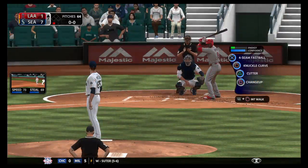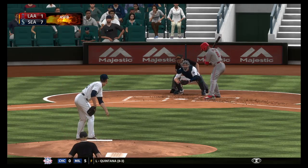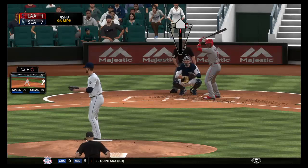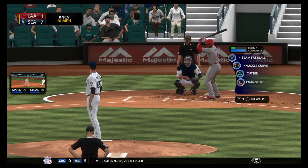Here's Justin Upton now. He's 0 for 2 in the ballgame so far. He's set, and the pitch. And a fastball just a bit high. The 1-0. There's a breaking ball that's taken for a ball.